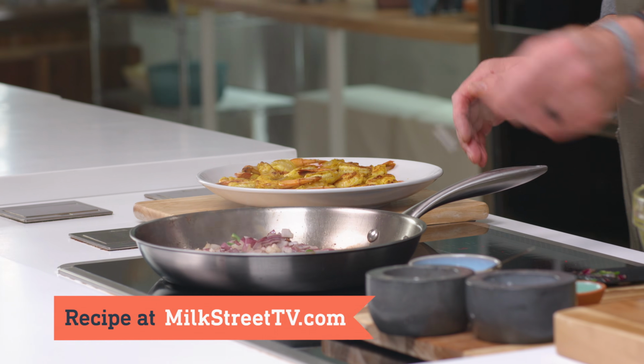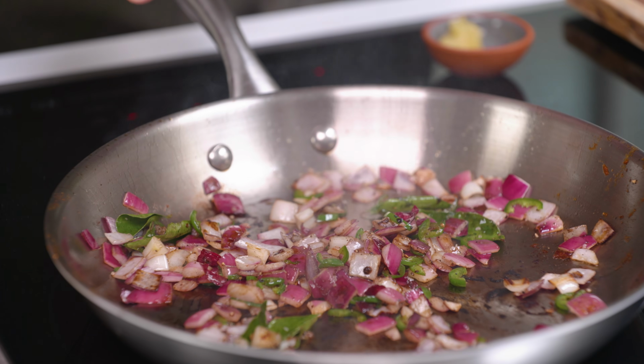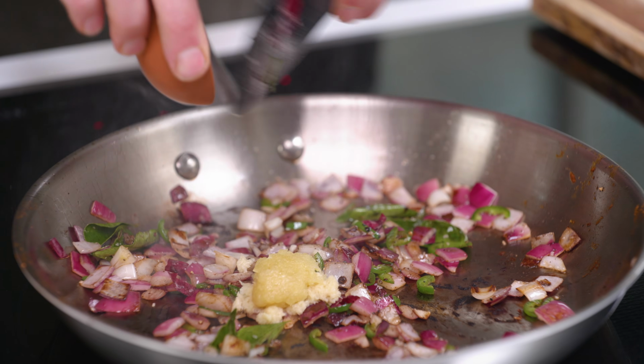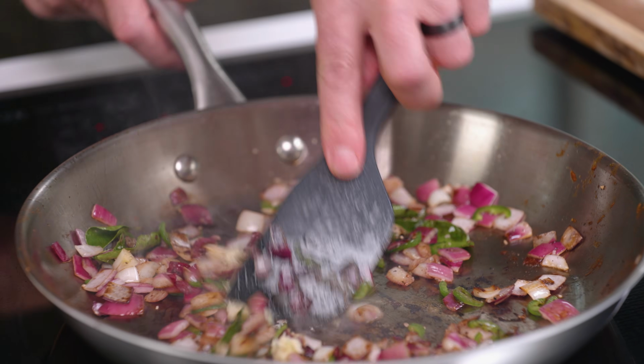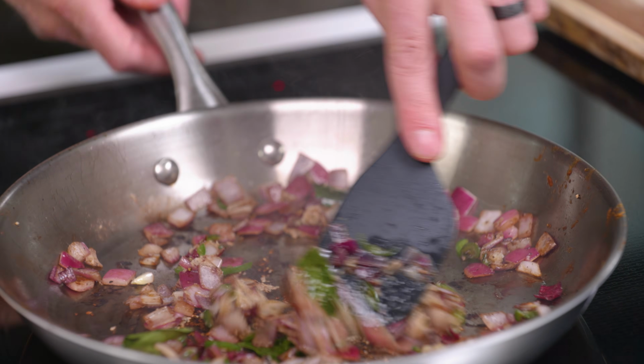And now we're gonna add just a 1/4 teaspoon more salt and pepper to the dish. We're gonna add a tablespoon of grated ginger and 4 grated garlic cloves. It's a lot of garlic and it really comes through. Okay, this smells like heaven. You're getting the garlic and ginger wafting up with the curry leaves.